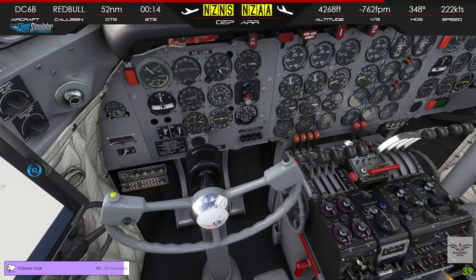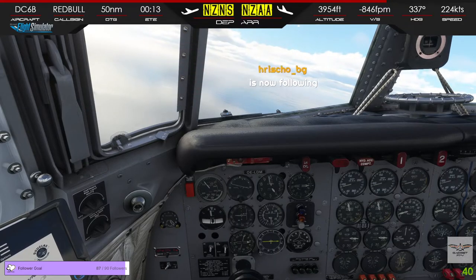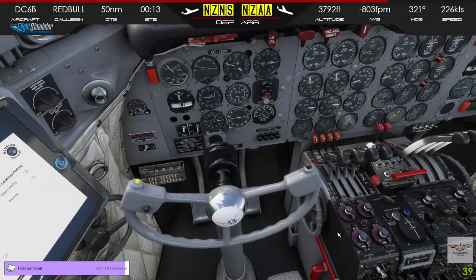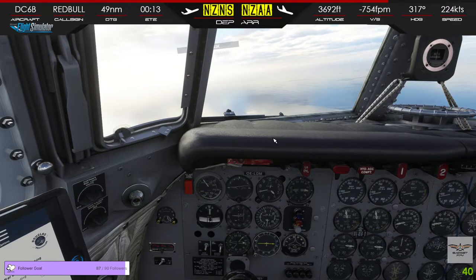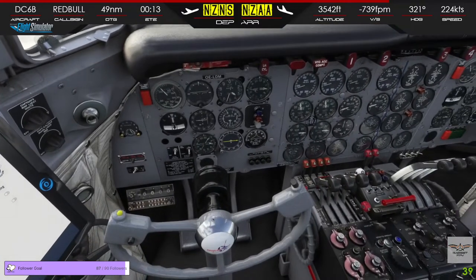According to my map, I'm going to have to do a right turn to get it set up. So I'm going to go out towards the sea a little bit, and then realign myself with that VOR again, so that I have an angle to come into Auckland. Here we are. We are approaching 3,000 feet. Here we go. That's good. So I'll level out at 3,000 feet.